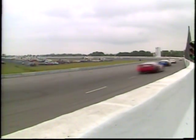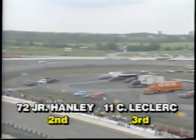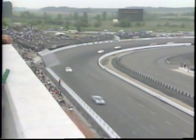He's certainly running good right now. Richardson with a big lead. Now it's Junior Hanley who has moved up from 4th into the 2nd spot. Claude Leclerc behind him, and Derek Lynch has now dropped back into 4th, and you can see Junior Hanley is picking up a little bit of room now on Paul Richardson. Richardson still with a big margin as they race in turn number 3. Lap cars not far ahead on the racetrack. And so far, Paul Richardson in the Norseman Resorts Pontiac has dominated the early laps of this event.